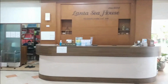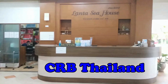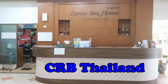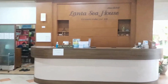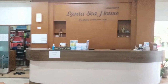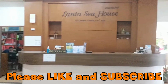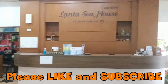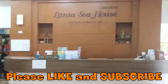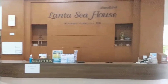After getting established in the comfortable Lanta Sea House Resort, it was time for the first snorkeling trip. I chose to use Pirate King's Tour and Travel, although there are many companies available for this. The front desk at the hotel arranged the tour, and I paid them and received a travel voucher. The trip can be booked the evening before, so advance booking is not required. The company will pick you up and return you to your hotel.